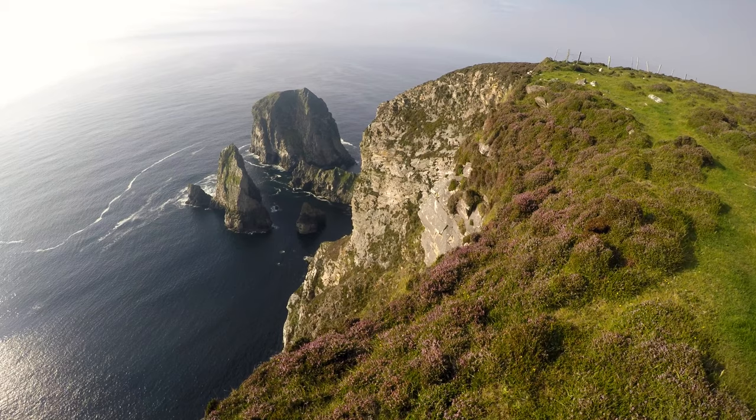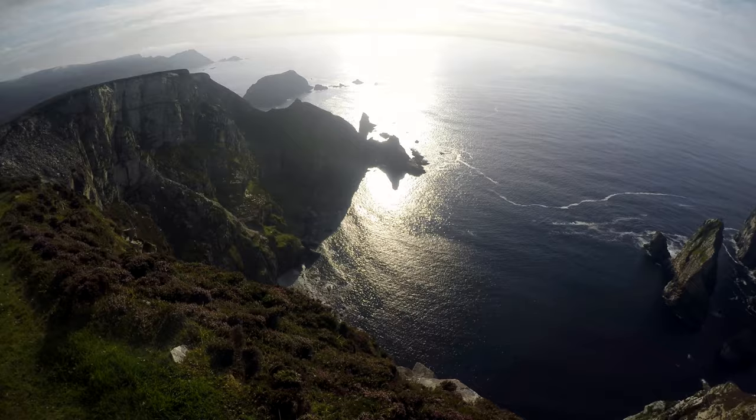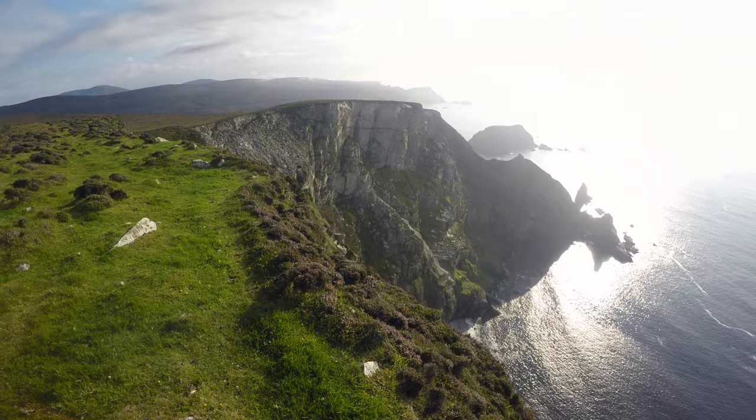I'm now back up at nearly 200 metres. So the cliffs that I started on today at the signal tower were 220. So I've dropped all the way down and climbed all the way up again. And I'll have to drop all the way back down again to Glenlough.